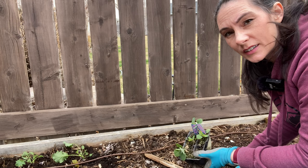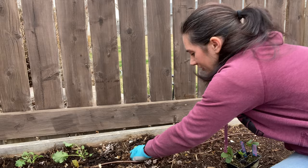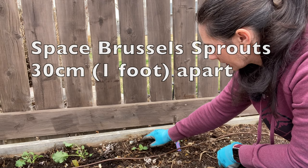The Brussels sprouts have Jade Cross and Long Island. So this is my third year, I think, growing Brussels sprouts, and I still have never gotten a really good harvest. So I'm still trying to figure these guys out. These plants don't look like they did much yet, so hopefully they do better in the ground. That was the Jade Cross. They're really looking like they need some nutrients.